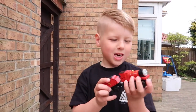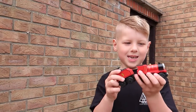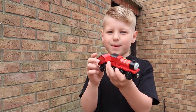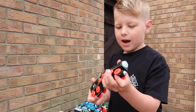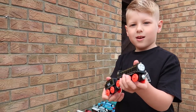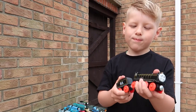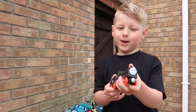This is James, he's red and shiny, and he's sometimes bossy to Thomas. This is Hiro, he helps Thomas get his passengers from Connor and Caitlin because they were having a race.